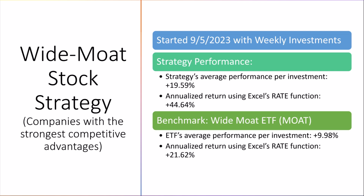Like the tech stock portfolio, I have been making weekly investments into this portfolio. I originally had this strategy in a Fidelity portfolio with a few other strategies, but quickly learned that having that many strategies in the same account makes it a nightmare to track their performance separately. So I sold off those holdings and have since started a Fidelity account dedicated solely to this WideMoat strategy.